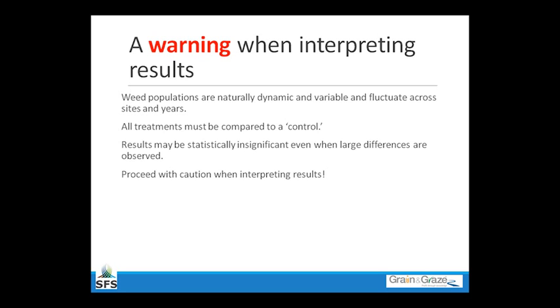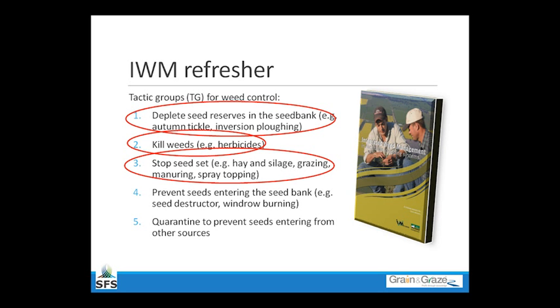We're trying to have a mass of trials that deliver consistent messages. Sometimes it works, sometimes it doesn't, but just be wary about taking one trial out of context. Just a refresher, we'll be looking at those three tactic groups as we move forward.